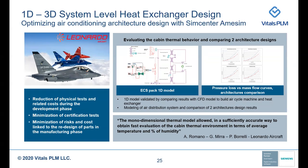And this is the success story from a company called Leonardo Aircraft, and they used AMESIM for 1D analysis and STAR-CCM+ for 3D analysis. They were able to reduce the cost for the physical testing, and also they have saved time, which is invested in the development phase. This 1D 3D system level approach also helped them to minimize the certification test, because if you have a limited number of configurations, you can reduce the certification test. And it can also help to minimize the redesigning of some of the parts and the cost associated with redesigning parts at the manufacturing phase.